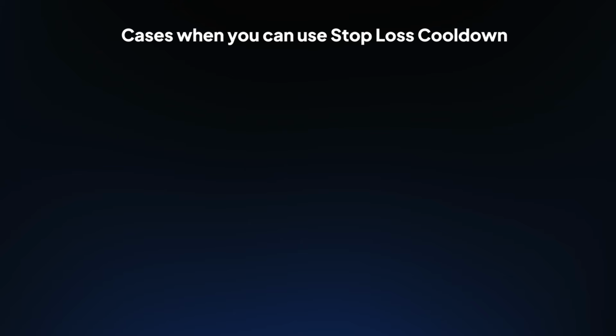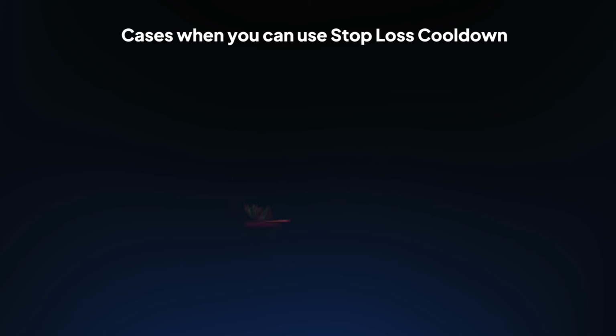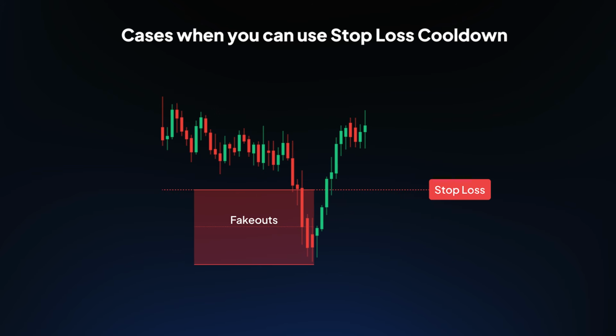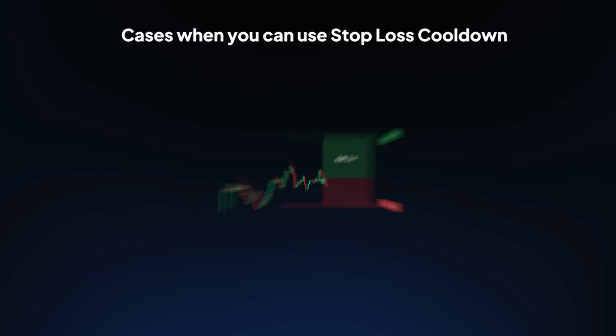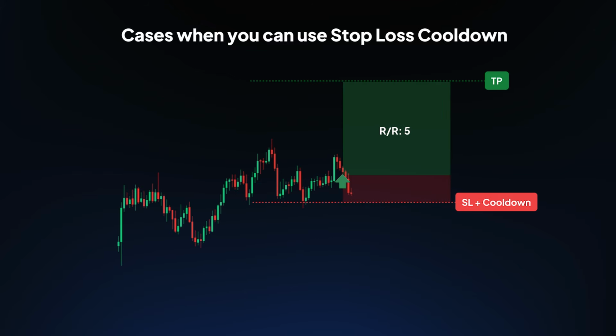This feature is useful to protect your position when you can see a lot of underlying liquidity right next to your stop loss price, to avoid being stopped during fake outs and manipulations. And to improve risk to reward ratio while giving your strategy an extra buffer zone.